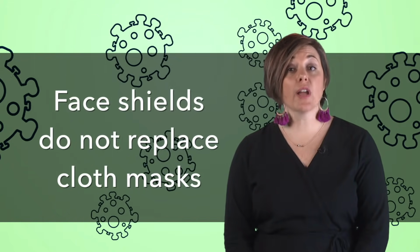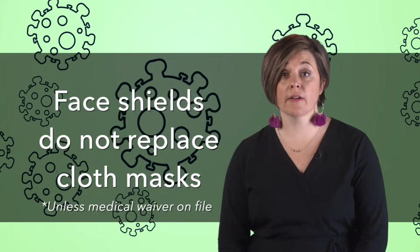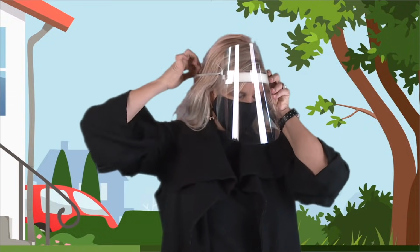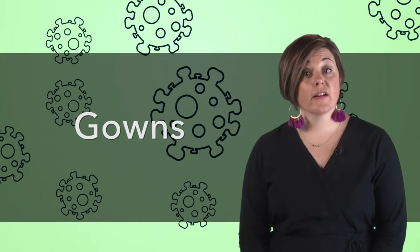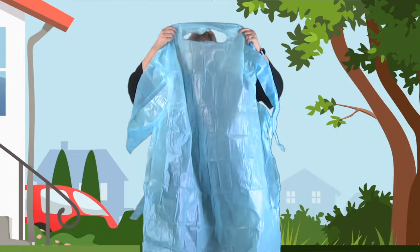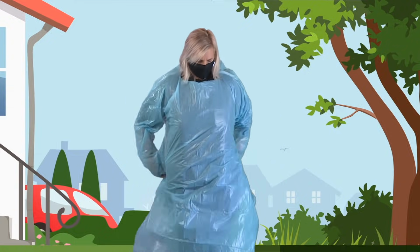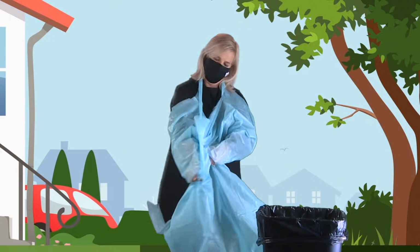Face shields do not replace cloth face coverings unless a medical waiver is on file. They can be used in addition to a cloth face mask as extra protection. They are reusable and can be cleaned. Gowns generally are not indicated in a school setting unless procedures are being performed where splashing may occur. After using a disposable gown, throw it out in a lined trash can.